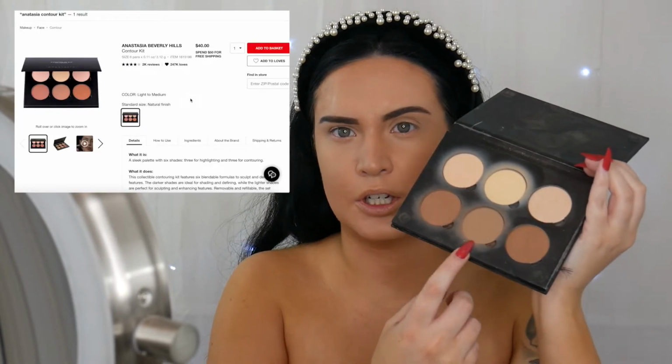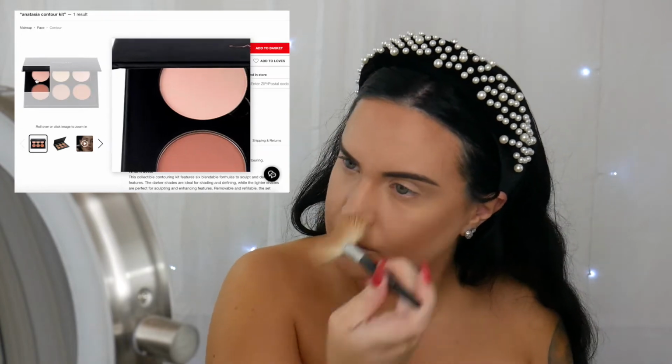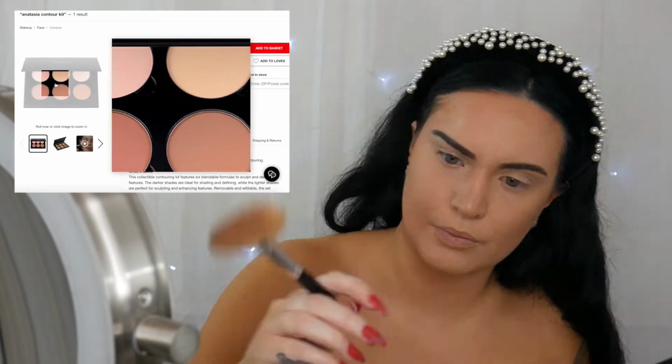For the prestige side, I'm going to be using the Anastasia Beverly Hills Contour Kit. I'm gonna use this shade right here for powder bronzer. This contour kit is $40. You get 6 powder shades.